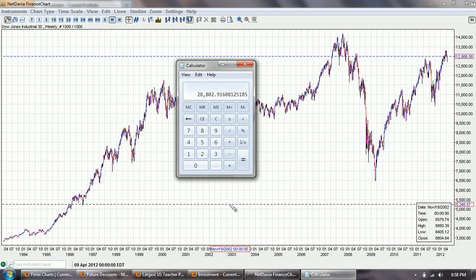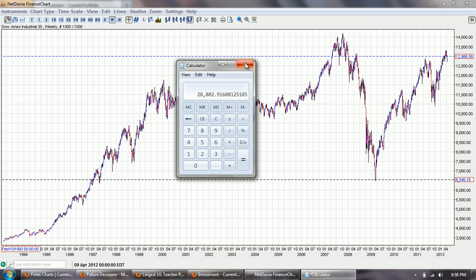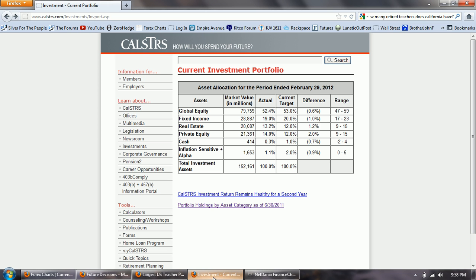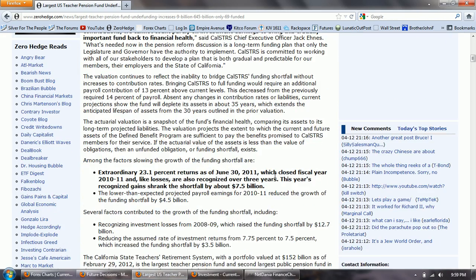So we're looking at a Dow Jones Industrial of 29,000. That's the price the Dow Jones Industrial would have to be at if the assumption of 7.5% returns held year after year after year. So it's pretty obvious that that's not going to hold.